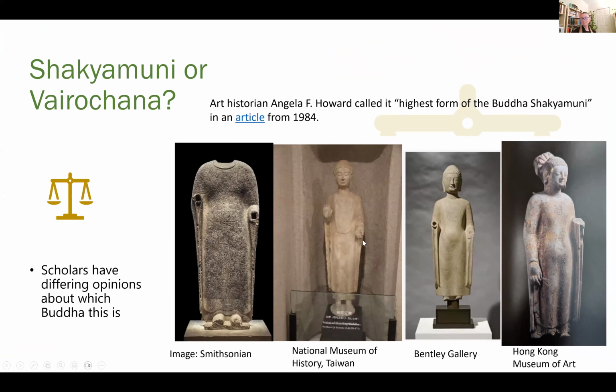But then, actually Angela Howard, a very, very respected art historian of Chinese art especially, called this piece, the Smithsonian Cosmic Buddha, the highest form of Buddha Shakyamuni in an article that she wrote about it in 1984.